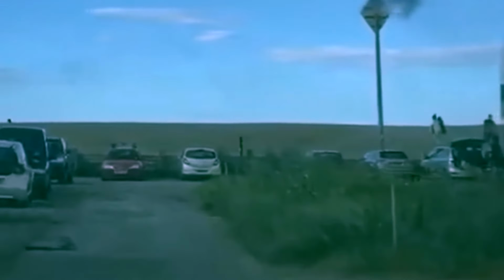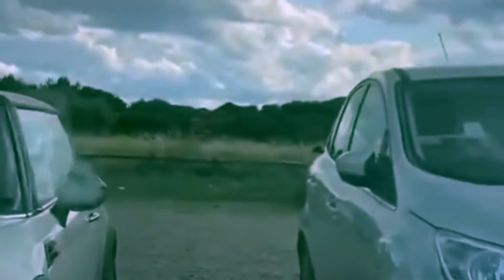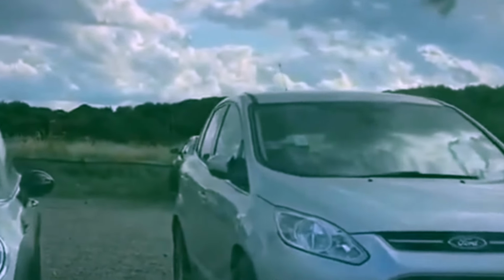It's looking like it's jam-packed. Definitely lots of people just with a rod and a bag, so I'm guessing they're just going after mackerel. I think what I'll do is I'll park up, take you for a little walk, and we'll decide what to do from there. Alright, so it's looking fairly good. I'm just going to take a little walk over the hill to the beach. I'll take you with me and we'll decide where we're going to fish and proceed from there.